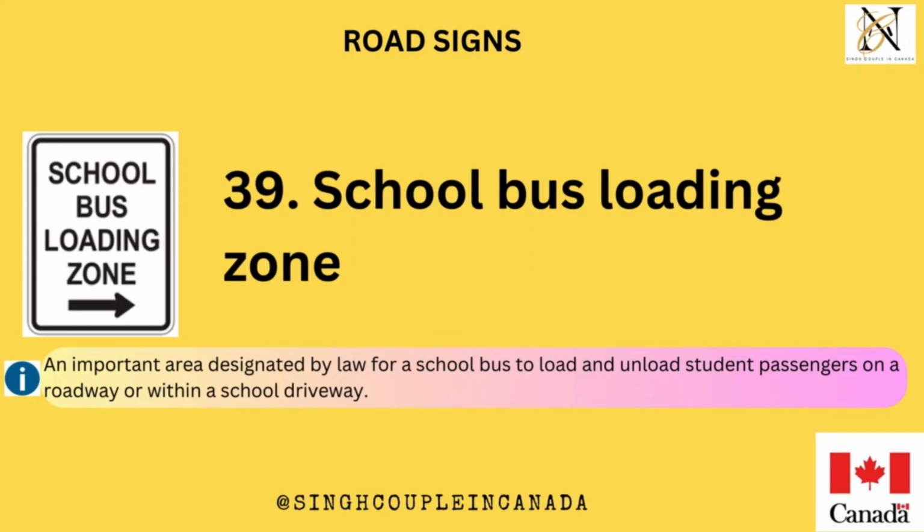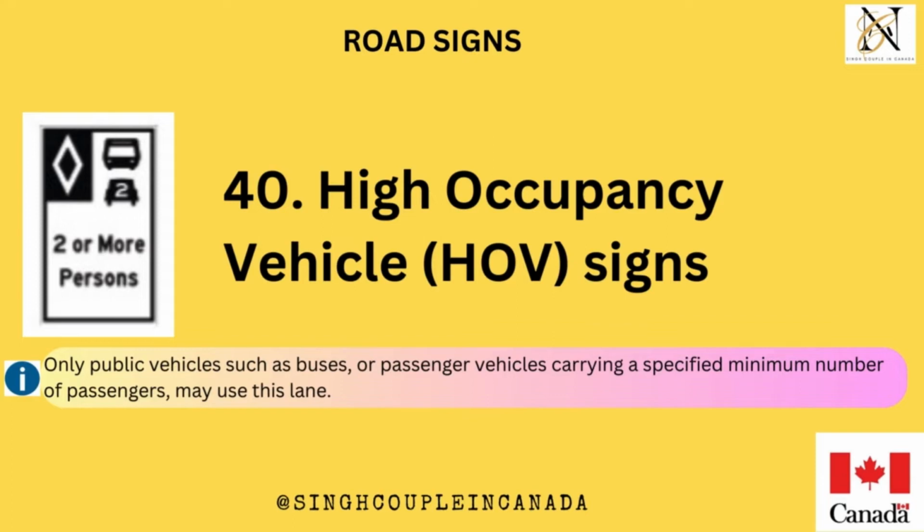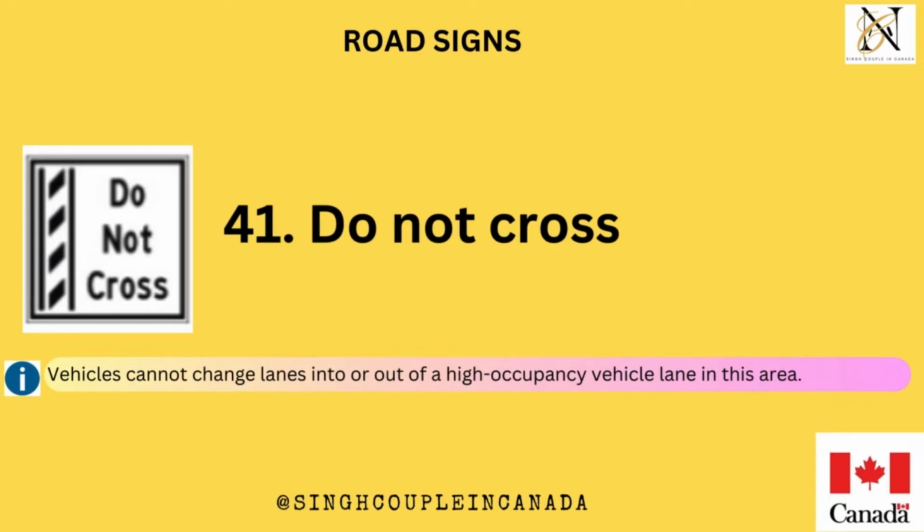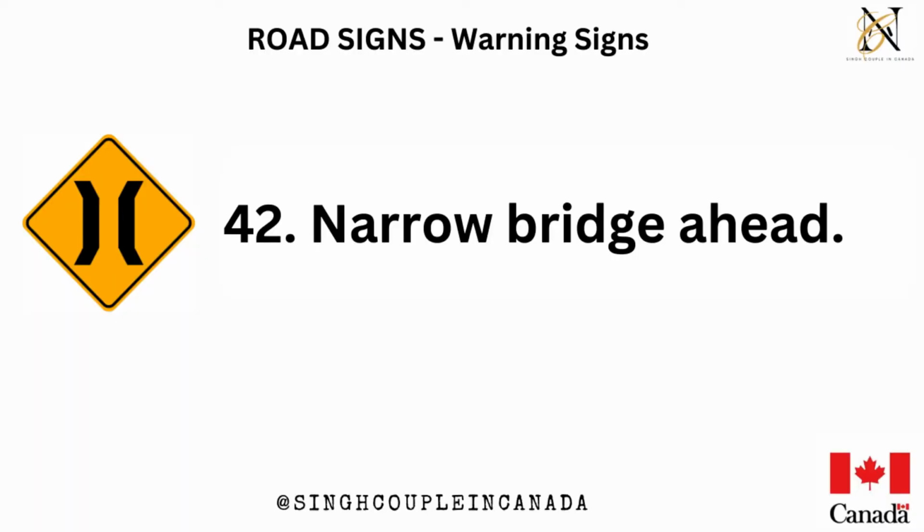High occupancy vehicle, HOV, signs. Only public vehicles such as buses, or passenger vehicles carrying a specified minimum number of passengers, may use this lane. Do not cross. Vehicles cannot change lanes into or out of a high-occupancy vehicle lane in this area. Narrow bridge ahead.